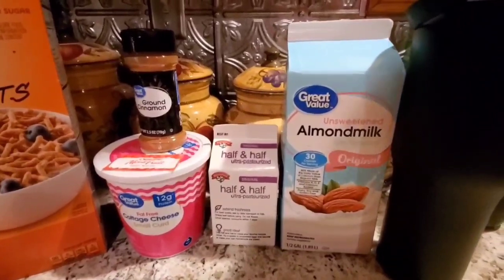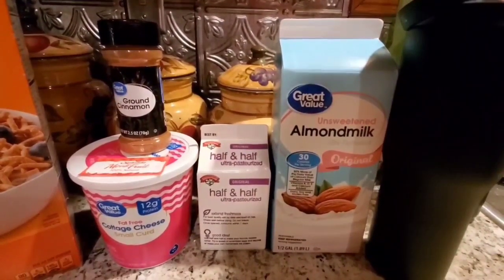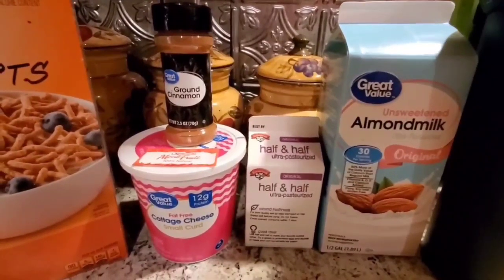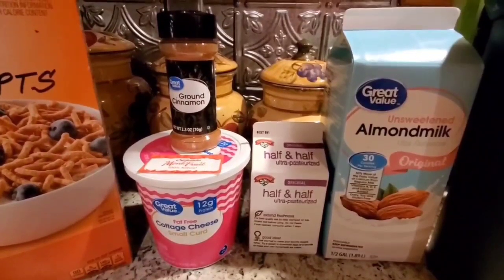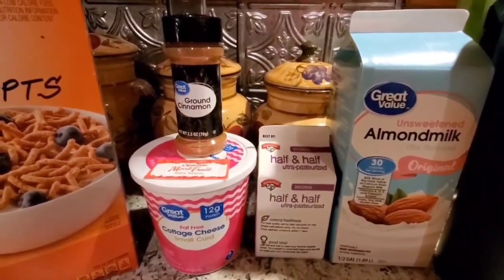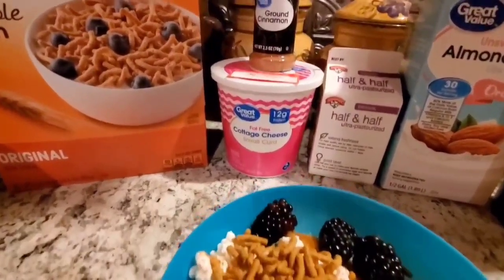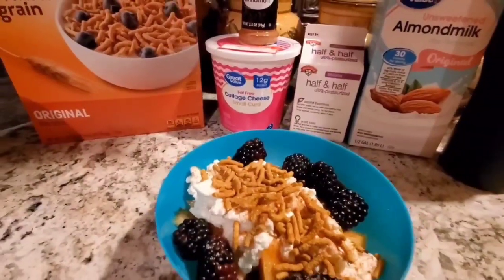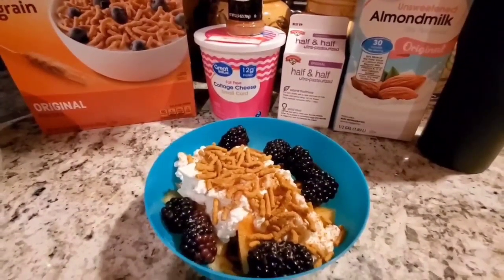I have 1 cup, which is 1 point on Weight Watchers, of the unsweetened almond milk for tea and coffee throughout the day. I have 1 tablespoon of half and half that I used in my first cup of coffee this morning. That is 20 calories and 1 point on Weight Watchers. And then in here I have 5 ounces of fat-free cottage cheese. I have 4 ounces of cantaloupe and 2 ounces of blackberries.